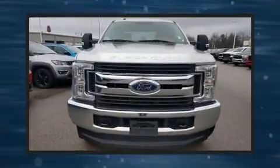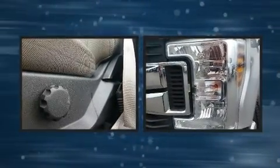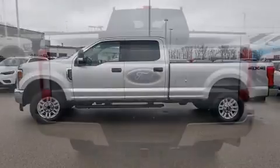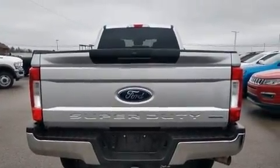Discerning drivers will appreciate the 2019 Ford F-250. With just over 20,000 miles on the odometer, this vehicle proves competitive in its price class based on its condition and value. It features an automatic transmission, four-wheel drive, and a powerful 8-cylinder engine.